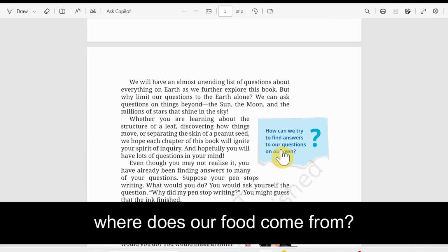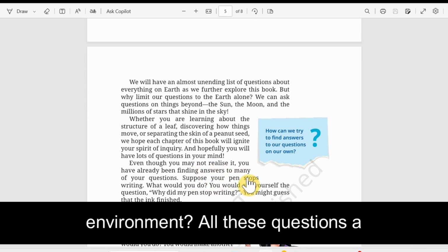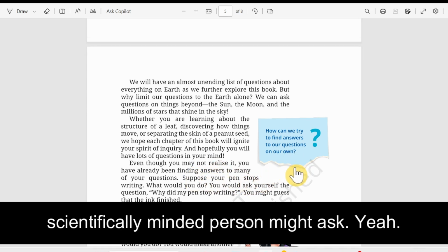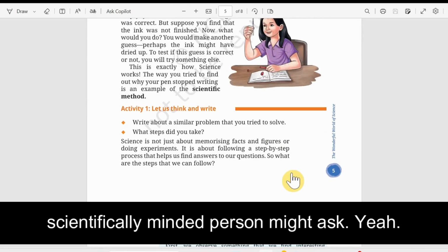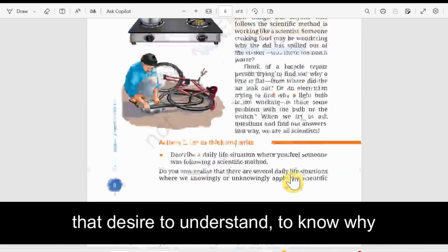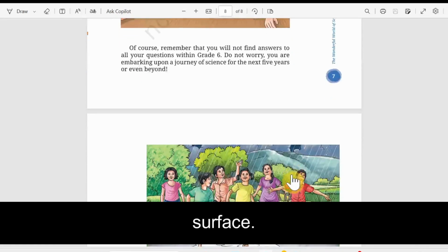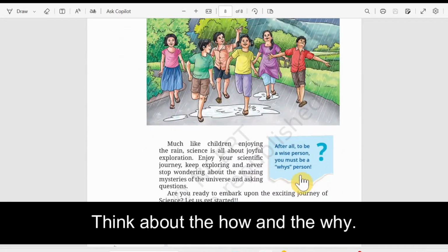Like, where does our food come from? How is it grown? What kind of impact does it have on the environment? All these questions a scientifically minded person might ask. Yeah. And that's what the textbook really pushes, that desire to understand, to know why things are the way they are. It's like, look beyond what you see on the surface. Think about the how and the why.